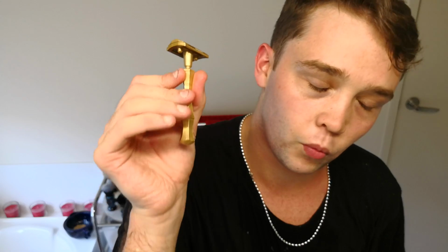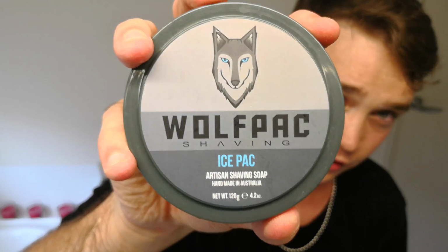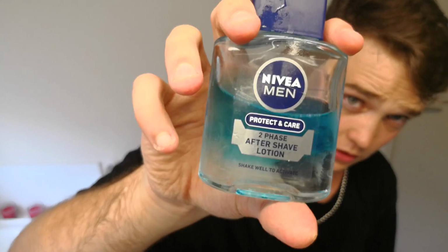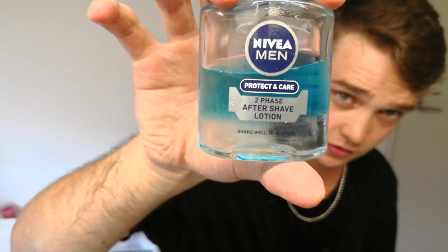Feather blade, try it if you have one of these. That works so well. A day's growth, 2-pass shave with a brilliant soap. Wolfpack Ice Pack has the perfect amount of menthol. It's not too much, it's not too little, it's just right, just spot on. And I used, where did my aftershave go? There it is. Nivea Men 2-phase. Spot on shave, absolutely spot on.